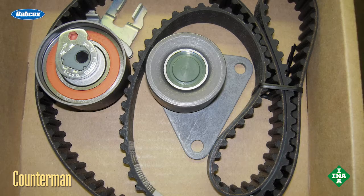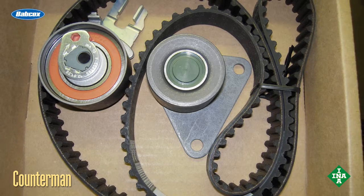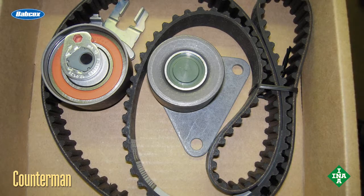If you get a timing belt kit that's been returned to you, make sure you look through the box. Make sure that they've installed all the associated parts, including the water pump, seals, and tensioners. A lot of returns on timing belts come from the shop not installing all the components inside the kit.